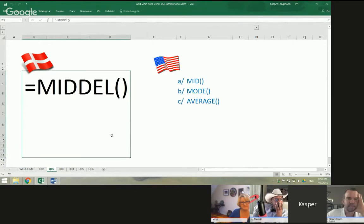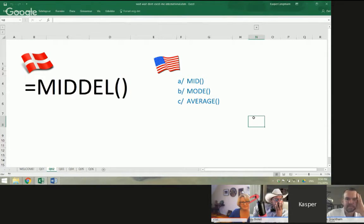So this is called, as you can see on the left, middle. It's a beautiful word. So that can either be mid, mode, or average. What do you say, guys? I'm good with average. Ooh. Bold move there, Rick. The only answer that doesn't start with M. That is a bold move.